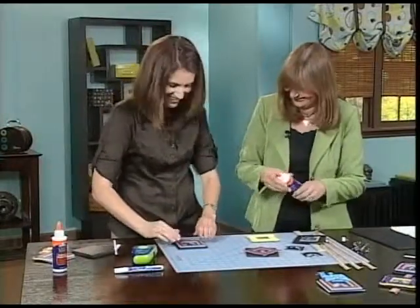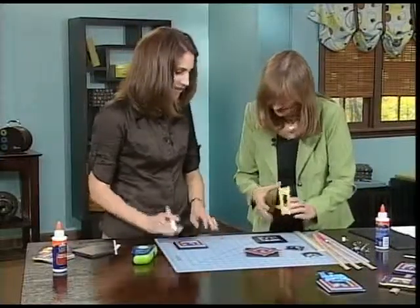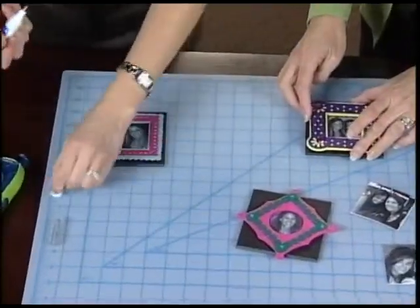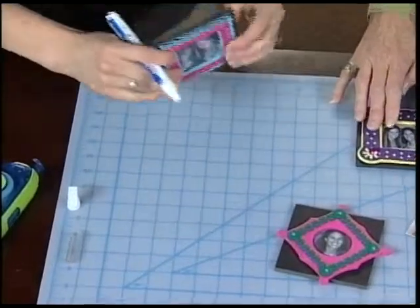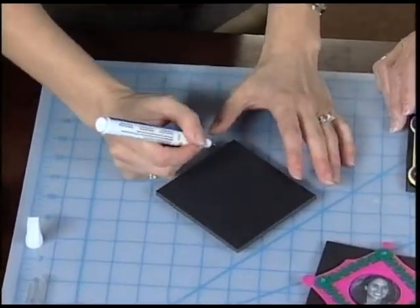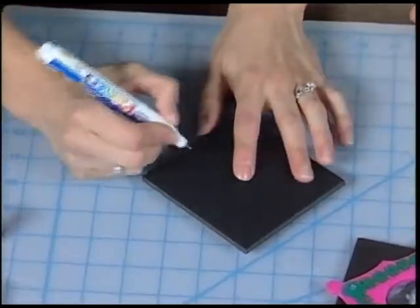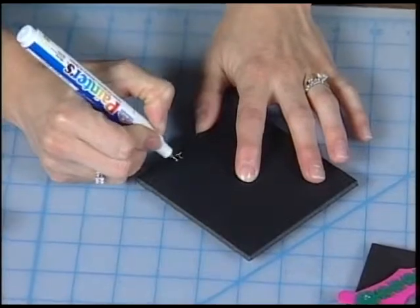Now, I don't know if you're like me, Julie, but sometimes I tend to forget what year I took the picture in, or who's in the picture. So I always like to indicate on the back where I took the picture as well as who's with me in it. So I'm just using a paint marker here to write down the date of 2008.